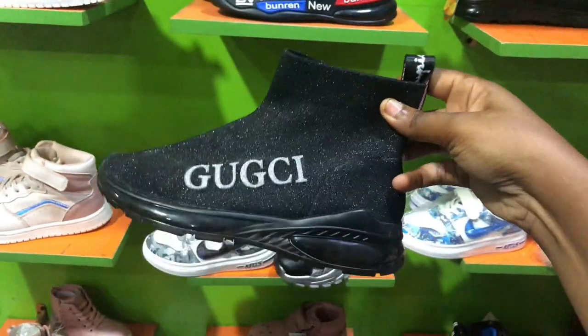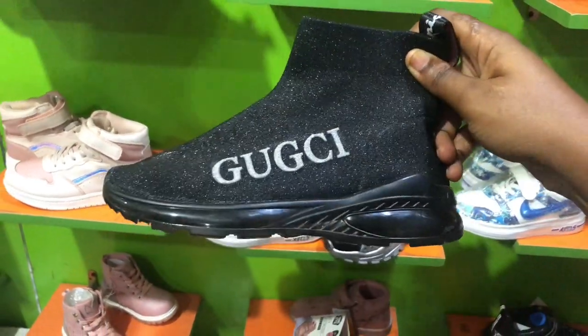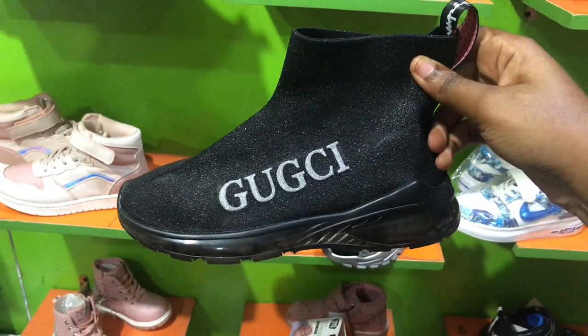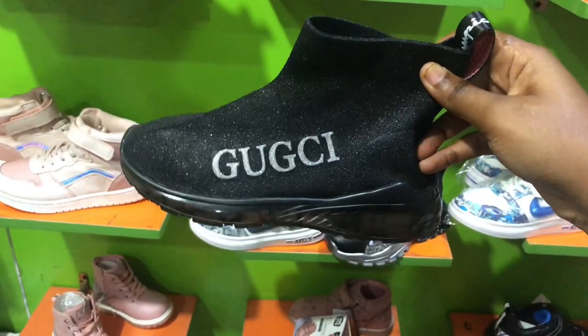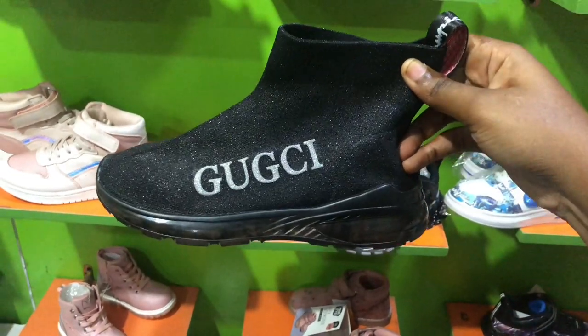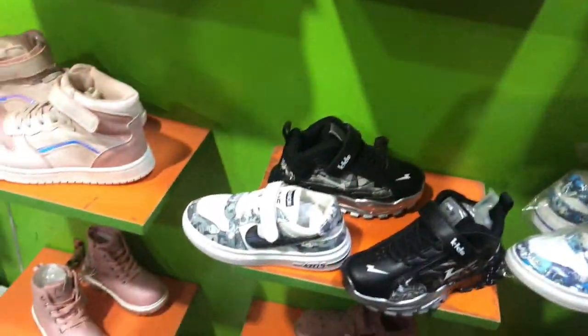How do you sell this one? 7,500. This one is 7,500. Last one in store, but if you want, we can get it shipped. We are expecting our market to be shipped like next month, so by then we will have stock. Do you have other colors of this one? No, just only black for now.